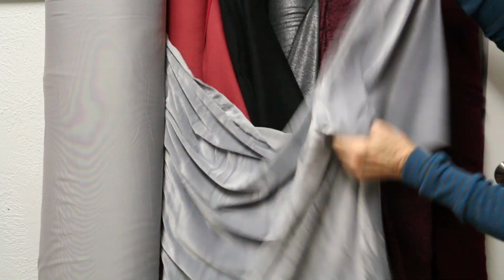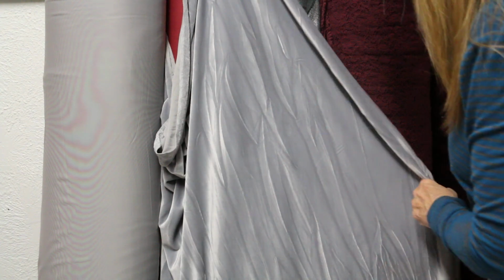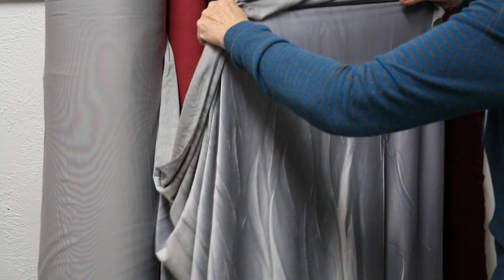And then, last but not least, there's velvet everywhere, and we have this beautiful light gray. Light gray works for so many color palettes. It's not a gray so much as it works almost like an off-white. Just beautiful, just absolutely beautiful. It's been on the roll there, but it's a cotton poly. It has stretch in both directions, but one more than another.